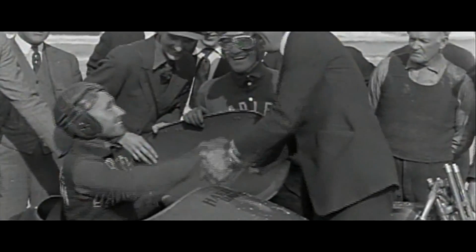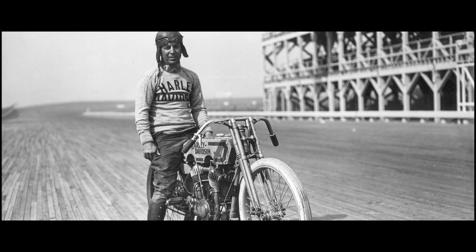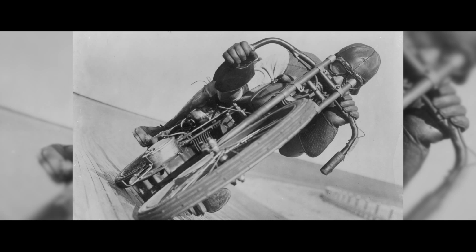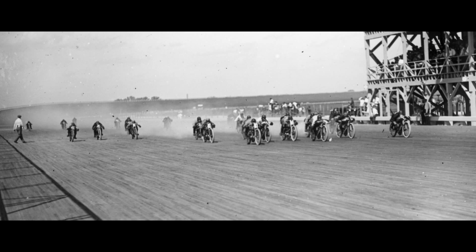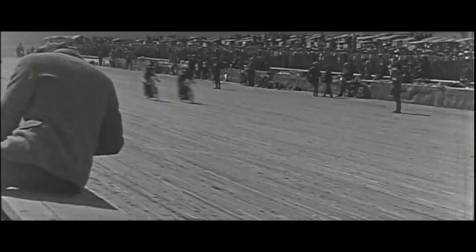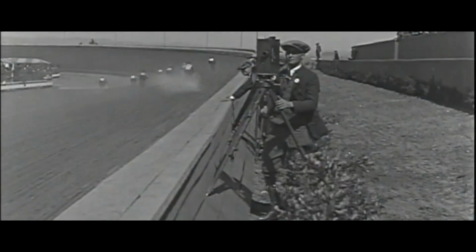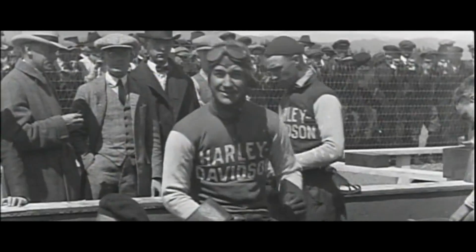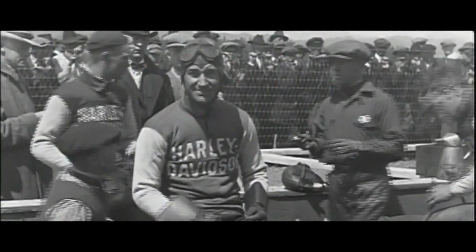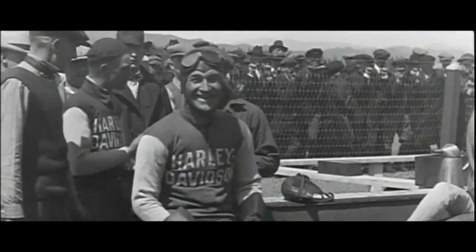Think about the insanity of board track racing in the 20s. It's comparable to strapping on an engine to your bicycle from when you were younger and going 100 miles an hour on 2x4s. That's essentially what they were doing. And when you think about the fact that the average top speed of a car from that time was only 30 miles an hour and they're doing 100, it doesn't surprise me that those guys were looked at as heroes for the time.